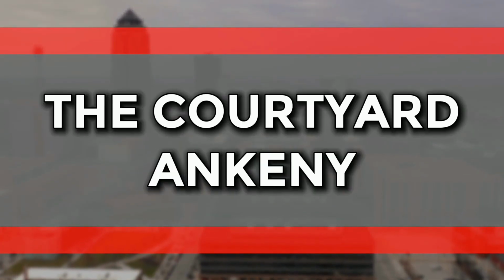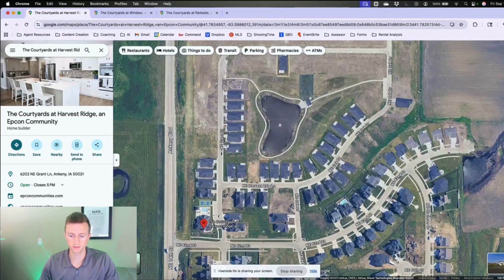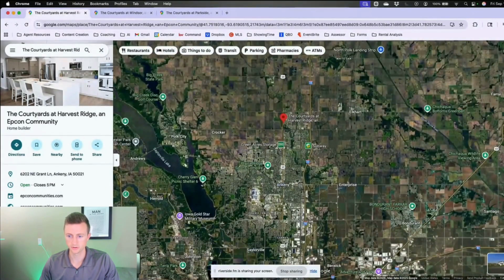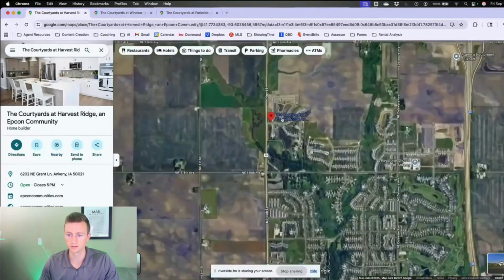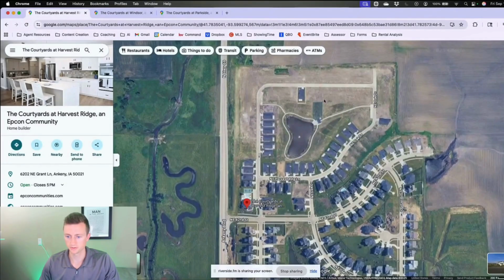So we're first going to start off with the courtyards at Harvest Ridge in Ankeny, and I'm going to share my screen real quick so we can show you exactly where it's located. So this is where the courtyards at Harvest Ridge are located, and as you can see, it's on the far north side of Ankeny. Here's basically the middle of Ankeny, right here, where it has the name of Ankeny. So the courtyards at Harvest Ridge are located on the very north side.